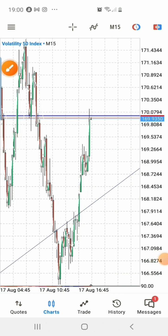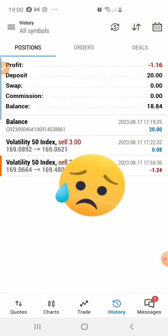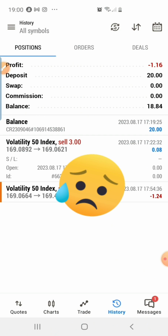So guys, you can see right here, unfortunately the first trade of this challenge got sour. Okay, so we hit our stop loss. You can see the money I funded.